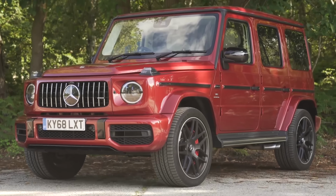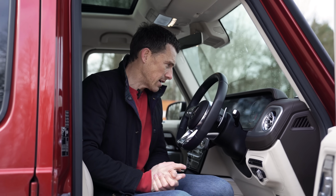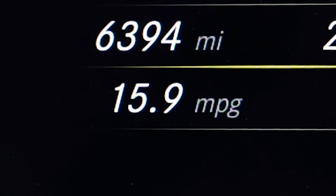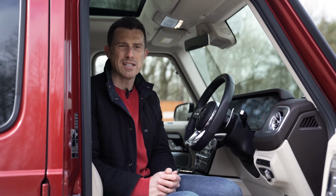However, while I do absolutely adore this car, it's not perfect. There have been a few things that are a bit annoying about it, and the one thing that bothers me the most is of course the fuel economy. So this thing has averaged just 15.9 miles per gallon. A full tank on this thing will cost £120. The thing is, you get through it quite quickly.